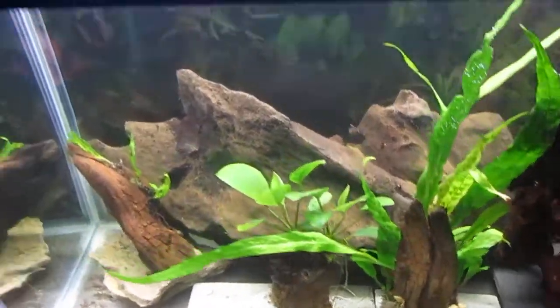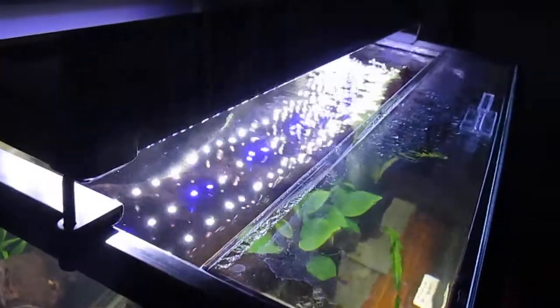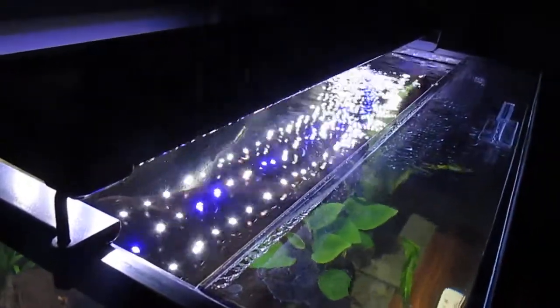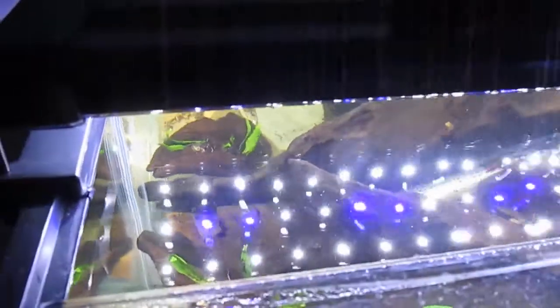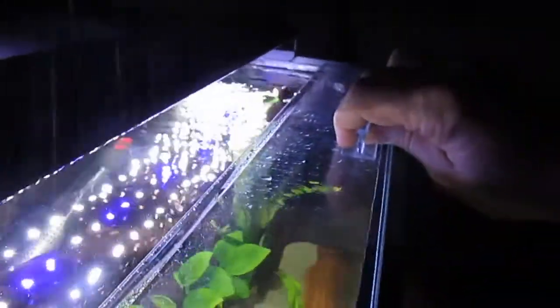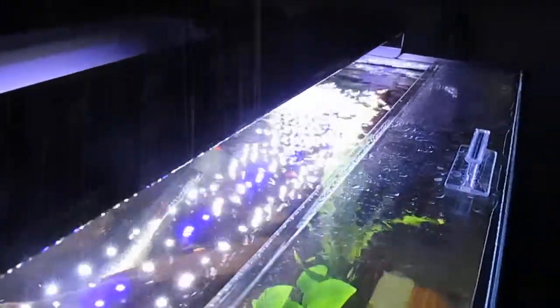I've also removed the glass canopy from this tank because, as I understand it, glass filters the infrared. So the plants need infrared. And as you can see, this LED only has white and blue lights. However, the red spectrum should be covered by the white lights. And I've just saved the front of the glass canopy to hopefully prevent some splashing.